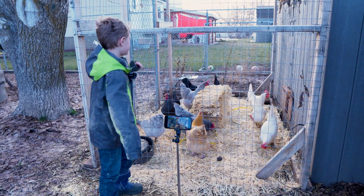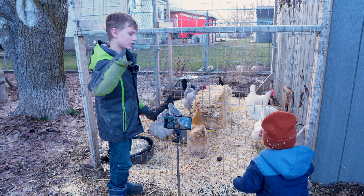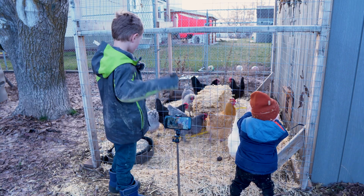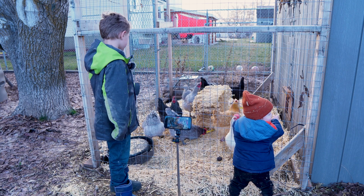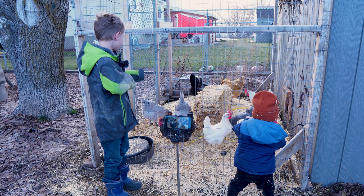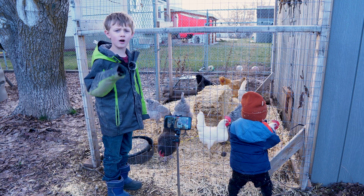They keep pecking and pecking it and trying to find the food. And once they find the food, they'll start spreading that stuff out. The more it spreads out, the more we won't see the mud. The more we don't see the mud, the more they won't get muddy. And once that breaks down, this stuff could turn into really good compost.